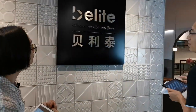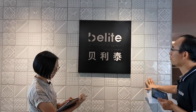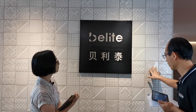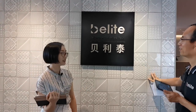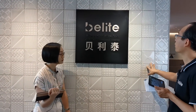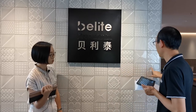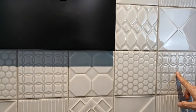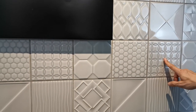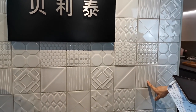This one. This one? And this one, most designers will like this. Design will like this one. Designers' taste. Designers like this one. Because as you can see, the surface here is different. This one is like a honeycomb. It's like a traditional Chinese coin. And this one is like handmade knives.